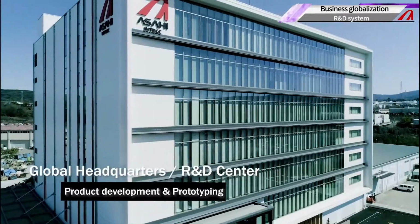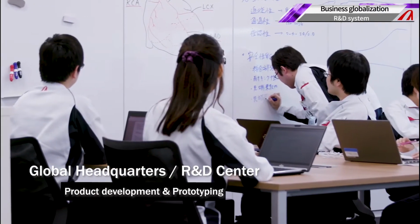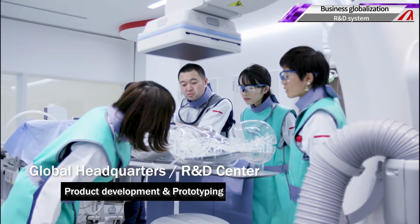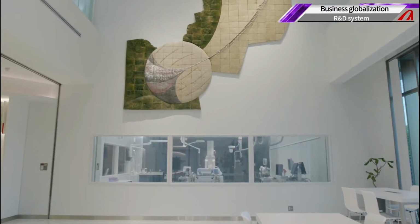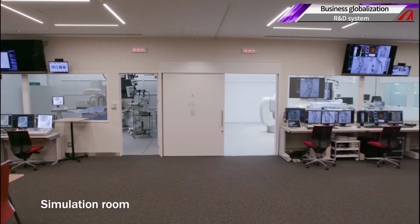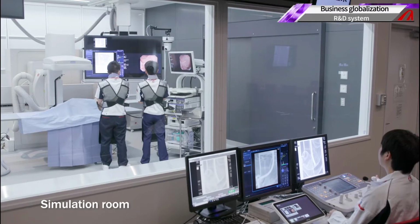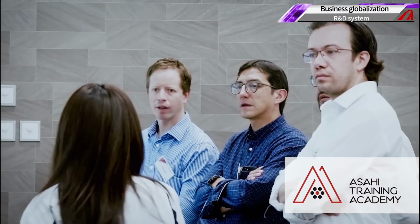At our global headquarters and its adjacent R&D Center, we develop medical products by integrating the technological findings of other centers and by using the feedback from top doctors. The simulation room at our R&D Center provides an environment for evaluating product prototypes and for training doctors in an environment that closely replicates the conditions of actual clinical settings.